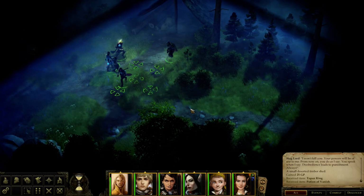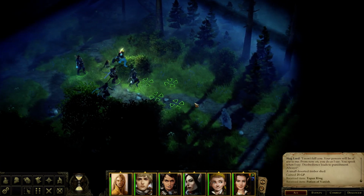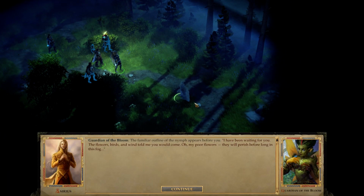The path is clear. But his father beat him. I have been waiting for you. The flowers, birds, and wind told me you would come. Oh, my poor flowers. They will perish before long in this bog.